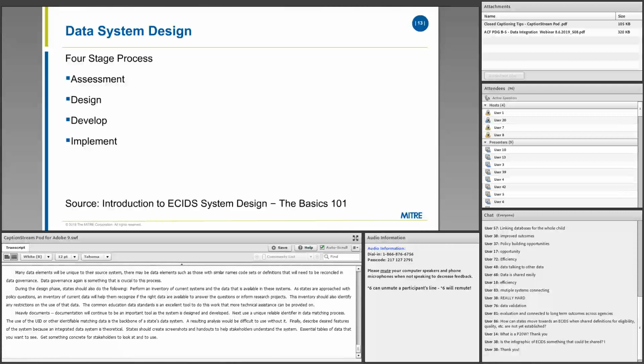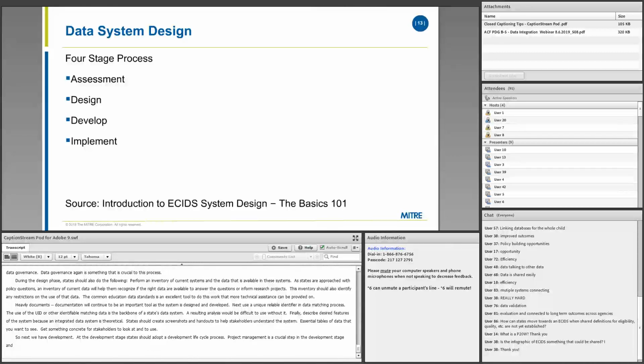So next we have development. At the development stage, states should adopt a development lifecycle process. Project management remains a crucial step at the development stage and will help ensure that states are bringing in the data components that will eventually be linked in ECIDS. During this stage, states will also begin to engage with vendors, issuing requests for proposals, and managing the work of vendors once they are brought on board with the project.